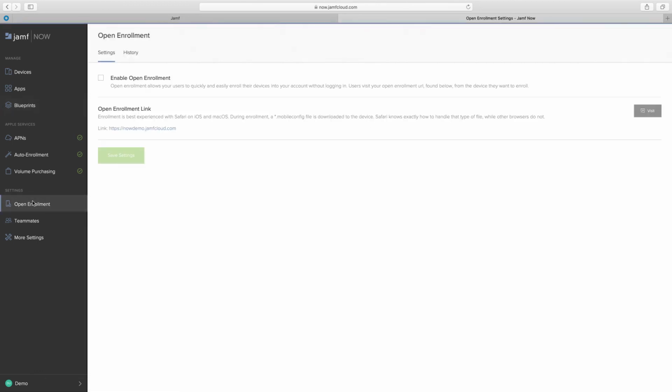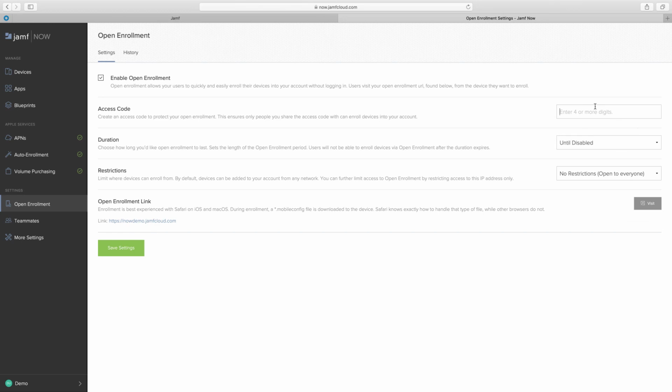I want to make sure I cover here too the open enrollment tab. You can see on the left I went under settings to open enrollment. This is where I find my open enrollment link. So if you want to do user initiated URL, you have to enable it. You're going to require a passcode. You've got a couple other questions to answer here, and then you tell them to go to this link.